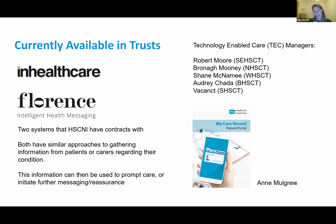And the people on the right hand side there are the technology enabled care managers within the trust. So they're the people that will give you more information about these systems and just what you can do with them, and they would be the ones that would organise it if it was something that you thought you were going to use within your service.